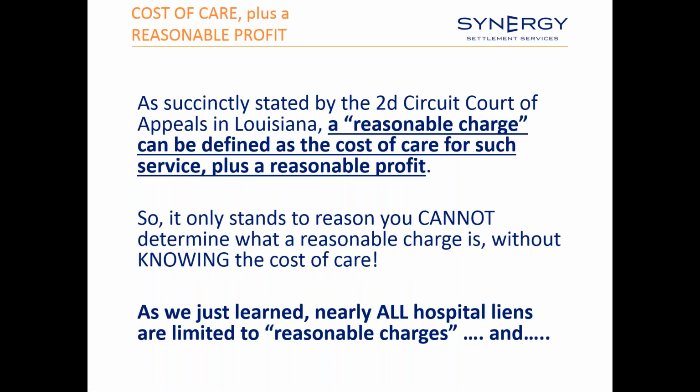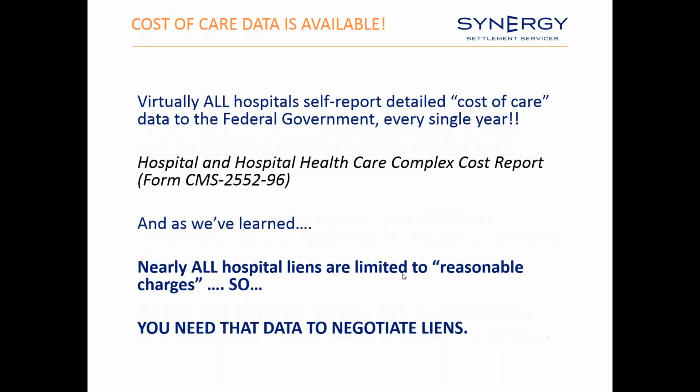So again, reasonable charge is the cost of care plus a reasonable profit, which means that it only stands to reason it's difficult, if not impossible, to determine what a reasonable charge is without knowing the cost of care. And as we just learned, nearly all the hospital liens are limited to reasonable charges.